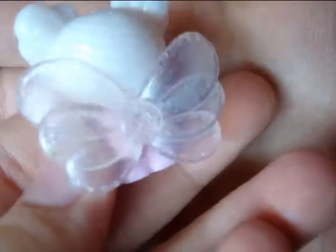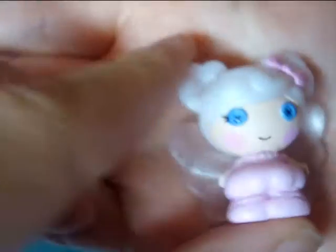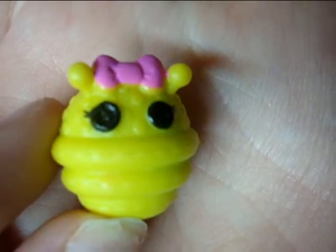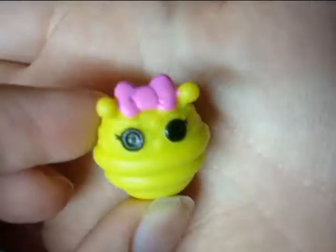That is so cute. Oh, she even has little butterfly wings. Oh my gosh. I'm guessing these are Lollipopsy minis, but she is so adorable. And another Lollipopsy blind bag. Oh, little wings on this one too. Very cute. And then a Lollipopsy ring.